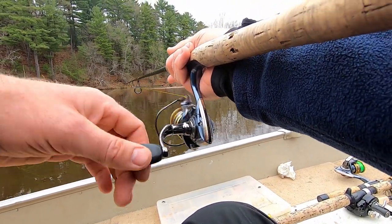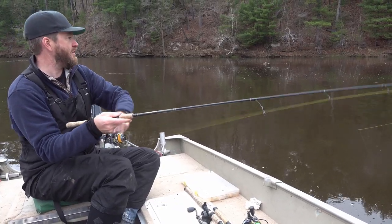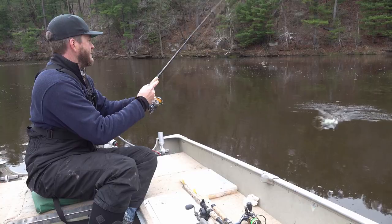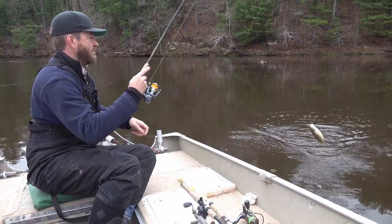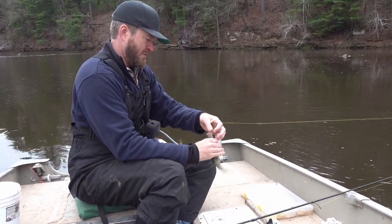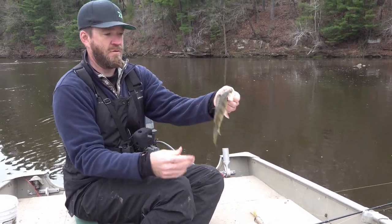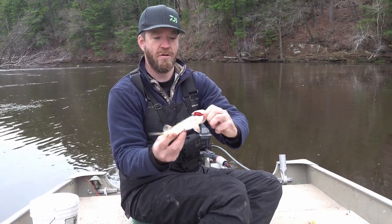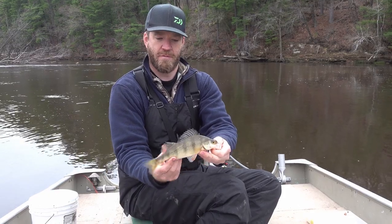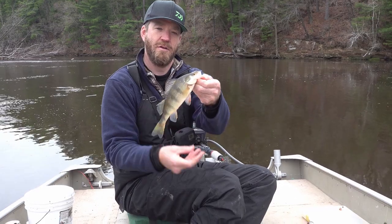Hey. Little guy. Got him though. Might be another perch. Oh, what did I get? Another. No, it is a perch. He's a pale perch. Got it good. Old pale perch. It's our second perch of the day. I don't think we can end the day on that. So that's pathetic. We're just gonna have to persevere.